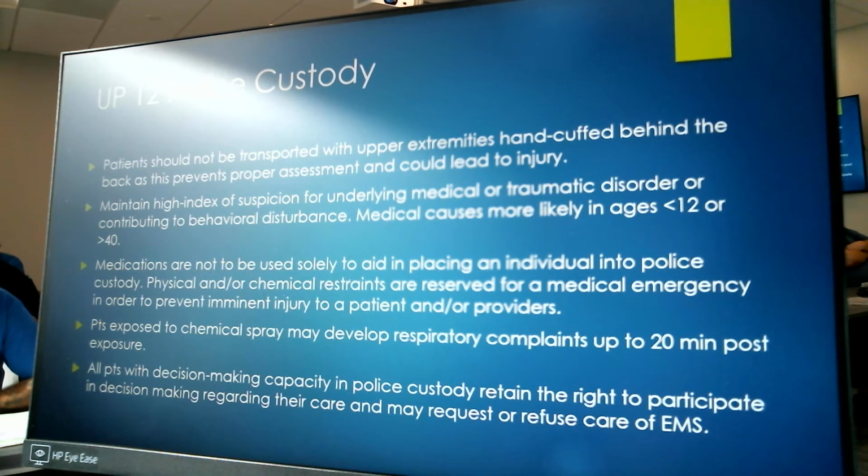So at that point, if they refuse care, who signs? Is it still the patient that signs even though they're in custody? Yeah, because they're still making their own decisions. Unless they're handcuffed behind the back and law enforcement won't move them, then document that, and law enforcement can sign for them as their guardian. But if they'll let the patient sign, then that's the best option, though it's not always going to be the option.